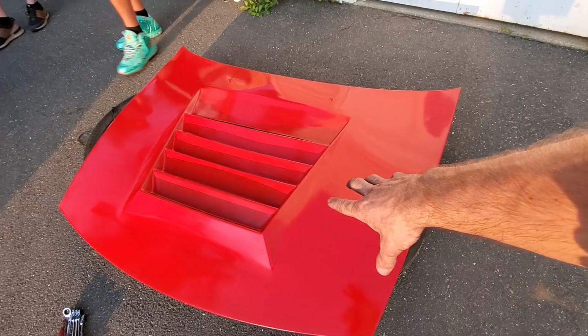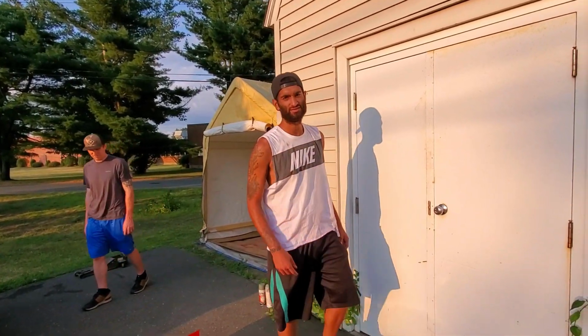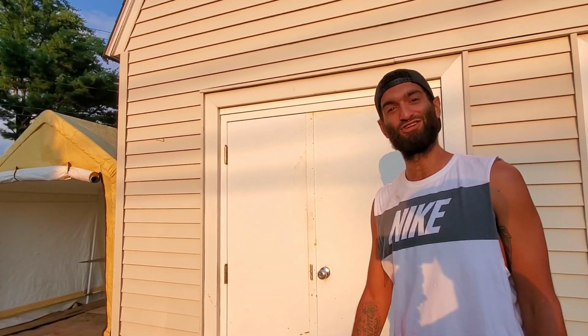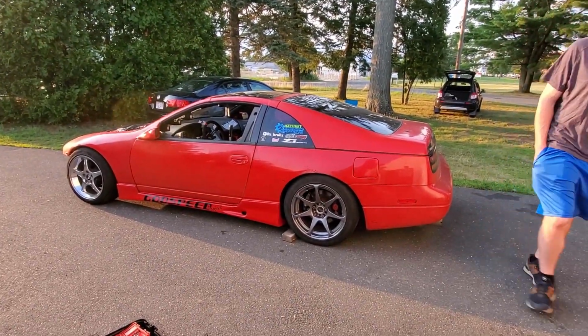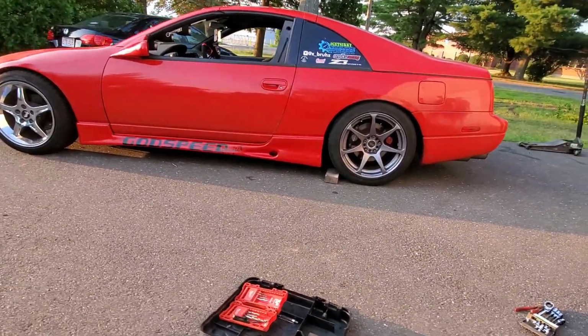So Julian's job on the hood. This is only 1 coat. Stunting. I got red nose hairs, and I painted my arm red. He does have red nose hairs. And then, boom, dude, this thing looks so sick.